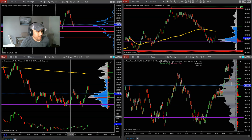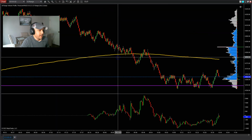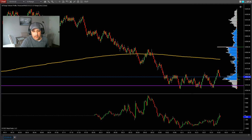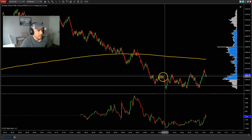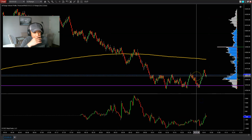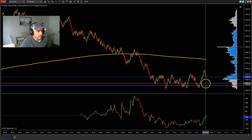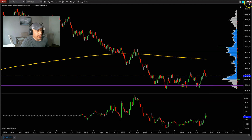Be careful. All right, so we're breaking higher, right? We're breaking through this area of this range area, okay? So, okay, let's see. Be careful though. Price can pull back down here, guys. So be careful. Be careful.